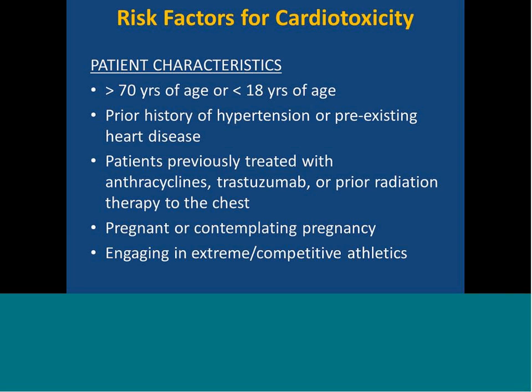The risk factors basically are if you're very old or young, if you have a prior history of high blood pressure or pre-existing heart disease, if you've previously had anthracyclines, Herceptin, or prior radiation therapy to the chest, if you're pregnant or contemplating pregnancy. I don't know how that's a risk factor. I've tried to get that, but it's there, and it's in the ASCO paper. I don't know how to define contemplating pregnancy, but nonetheless.